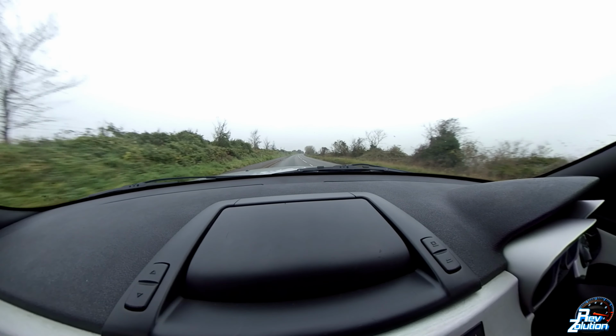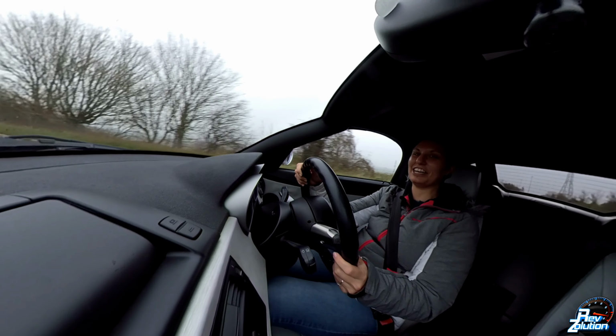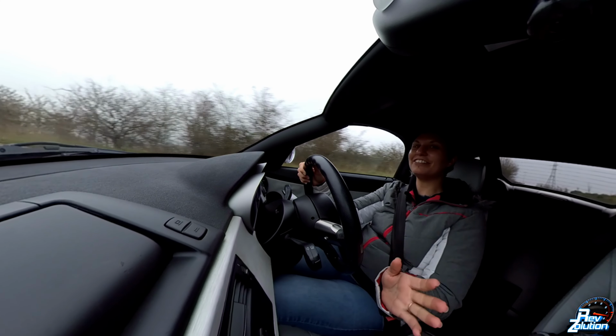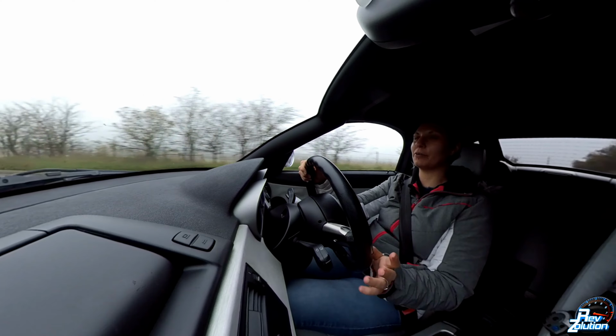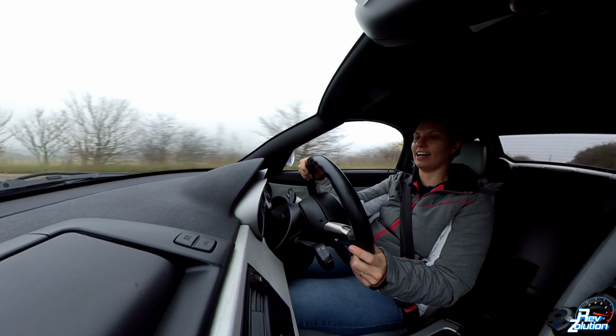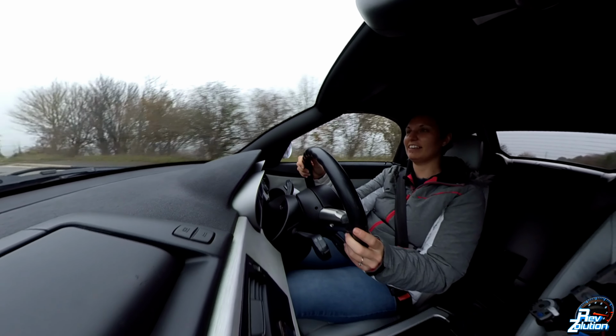Just approached the roundabout in second gear, putting my foot down. This is so fun to drive. It's obviously not the quickest car on the market, but where it's just so small and light, it's like driving a little go-kart and it just picks up speed and puts a smile on your face straight away. I absolutely love this car.